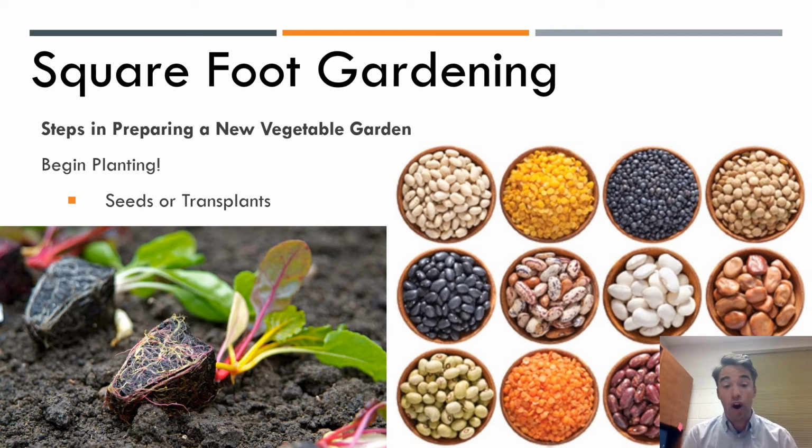But we can also buy transplants. So transplants are already some of those plants. They can be upwards of 8 to 12 weeks old, but they've already started. We call them transplants or starts. You can put those within your garden as well, and it can make the production a little bit quicker for your vegetable garden. But you could choose this based off of availability, and at certain times of the year we have more success with starts versus seeds, or more success with the seed versus starts or transplants.